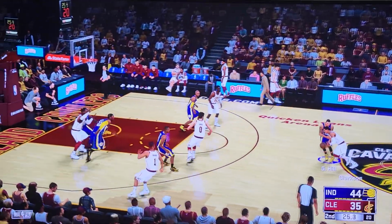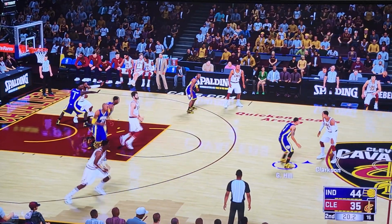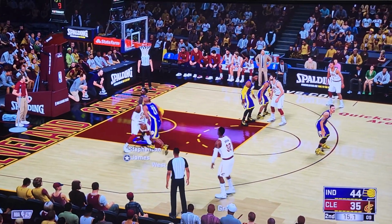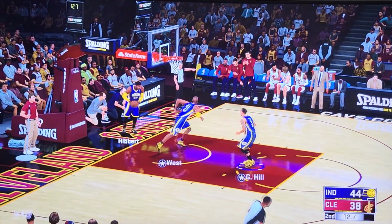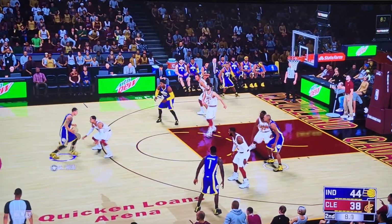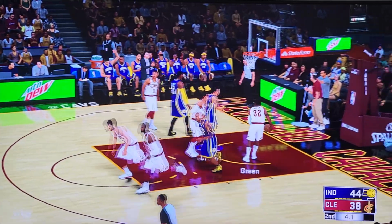And here's Cleveland. Green, the screen. Minutes left to play here in the second quarter. Gets the three-pointer to fall. Green's got 9 points in the quarter. Well, he hasn't missed yet, guys, and the defense is scrambling for answers to stop this hot start. And the basket by Hill.